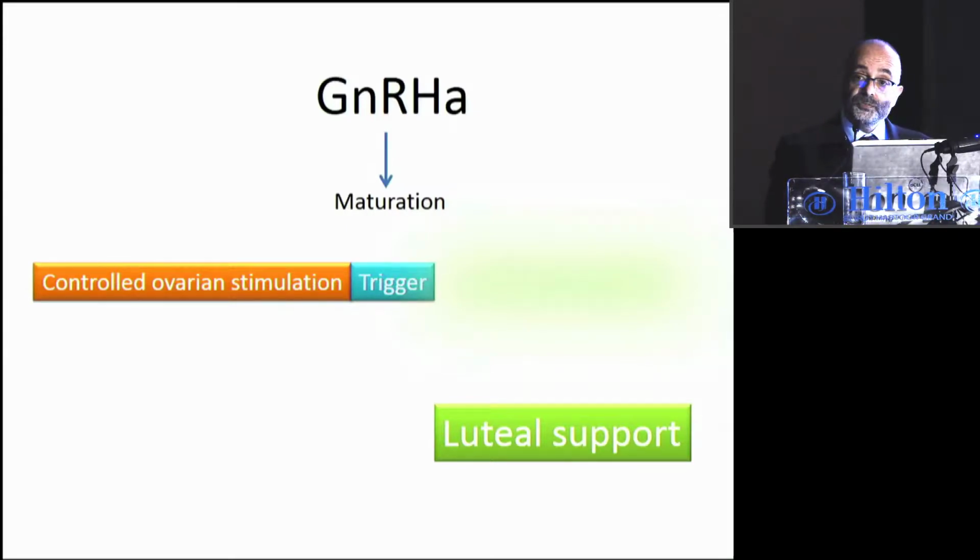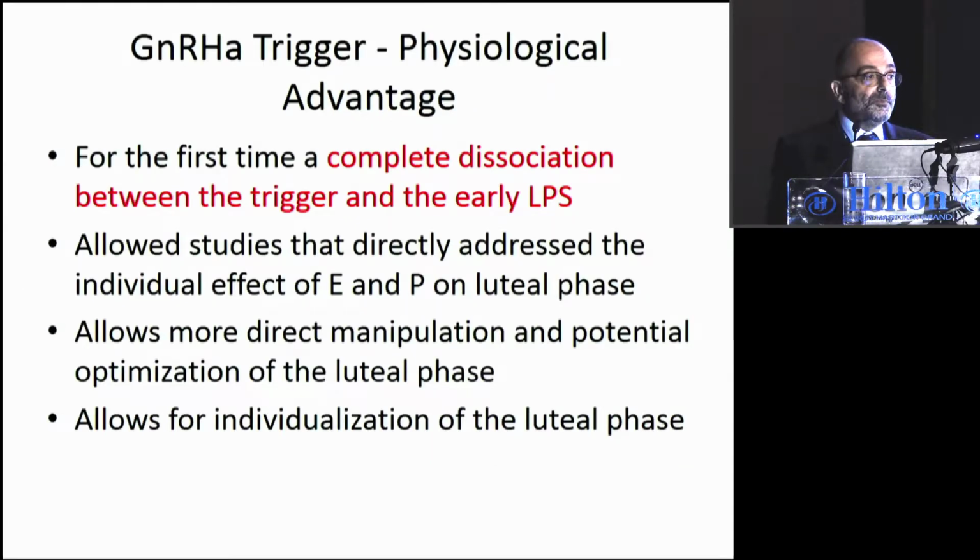And the advantage of this, having now the luteal phase completely naked in our hands, is that now we have a complete control of the luteal phase. So studies can be done to see the effect of estrogen, progesterone combination, so we can now manipulate the luteal phase the way we want. And this will lead to individualized luteal phase support.